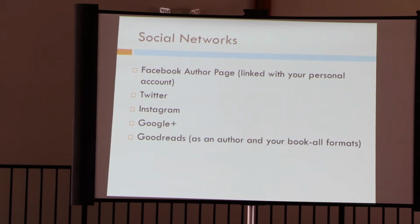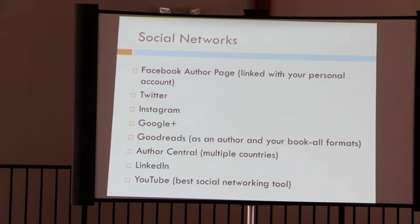Goodreads. Make sure you're on Goodreads as an author. Everybody loves to use Goodreads to mark their books read or unread, so it's really important to be on there. Author Central. They have multiple countries, and Author Central just released a beta where you can do it all in one, but I think for a lot of people, you still have to sign up for Author Central UK, Author Central Japan. You have to do each one separately, but I don't know how far they're into that beta right now. And then if you're doing nonfiction, LinkedIn is important for you.